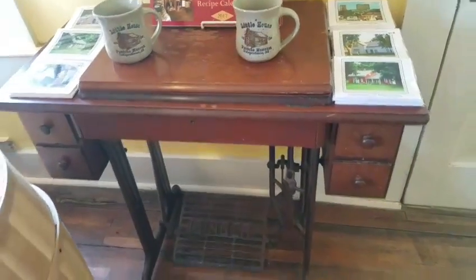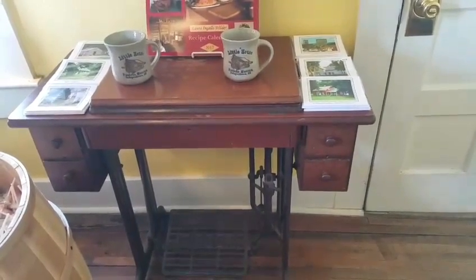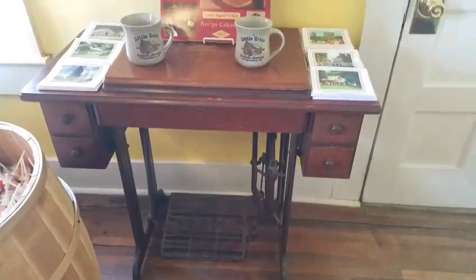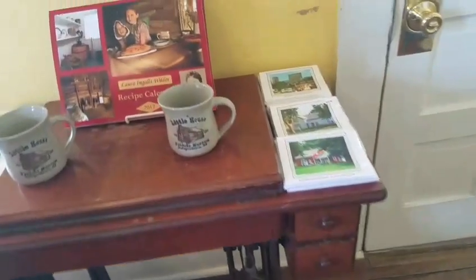There's this lovely old sewing machine. We'll take a look at that and see if it's in there. Okay, so the funny thing about this sewing machine is I actually have one, well, sewing machine desk, exactly like it at home that I'm going to use to turn into my bathroom vanity. So there's a random fact you totally needed to know.